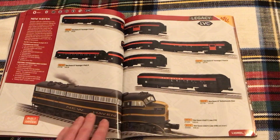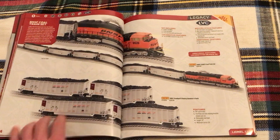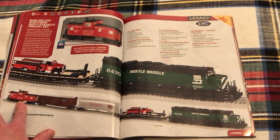Here we have some New Haven stuff too. The New Haven sea liner is pretty nice, I have to say. So we have a BNSF Colt set, BN set, with a cupola cam caboose.